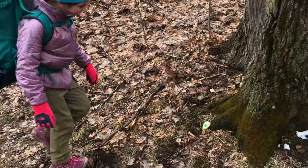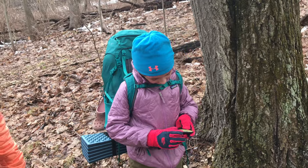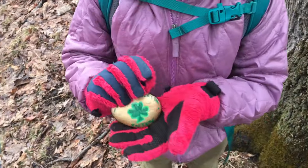Whoa, what's this? It's a rock. What's it say? It's your lucky day. Enjoy. Here, hold it up. Super cool.